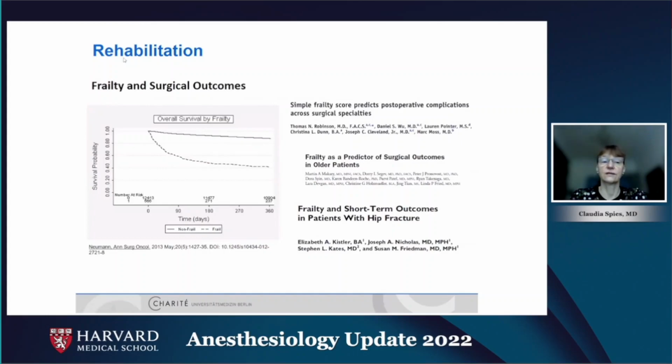So looking at the outcomes in rehabilitation, you find that frailty and surgical outcomes are very well associated. Any frailty scoring that is really taken into account gives you a measure of outcomes. As you can see here, compared to non-frail patients, frail patients have a long-term cognitive and functional outcome that is really decreasing. This is also related to postoperative complications and to mental disabilities.